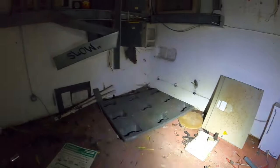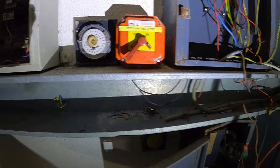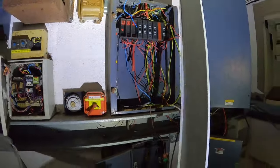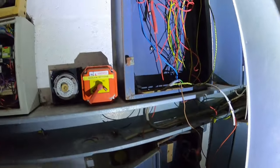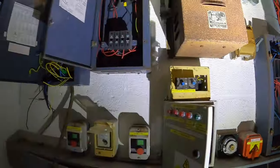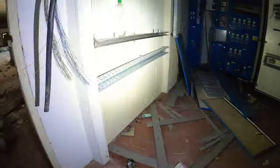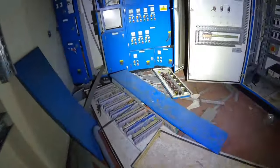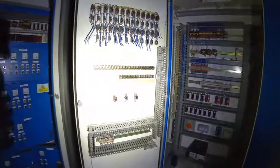Now look at the machinery in here, guys. Control. Wow. So there, fuses. A lot of fuses there. All sorts of dials and clocks and things going on there. Fuse boxes, more fuses. Let's go in here. Somebody's been thirsty. Control panels with all the wiring. Lovely.